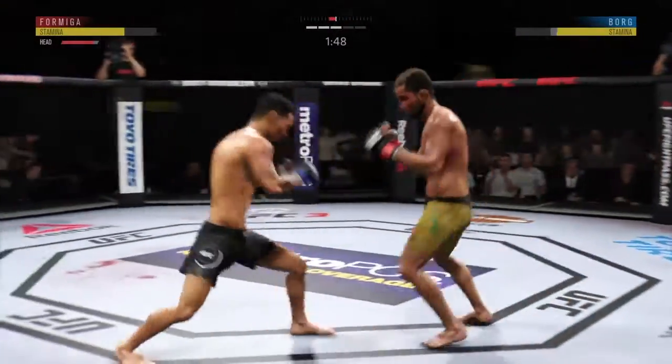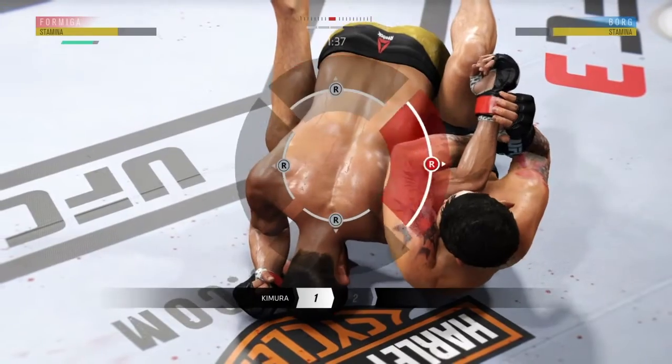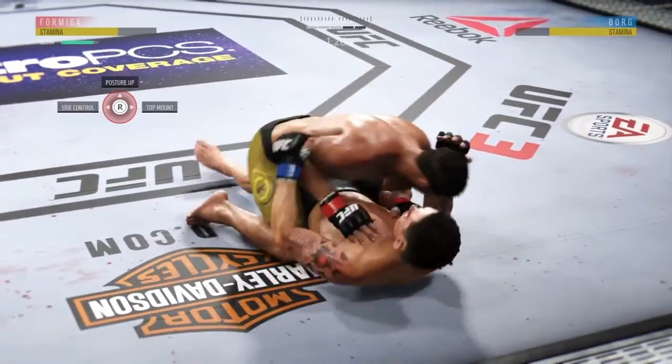Well, not sure if he's lighter on his feet or what it is, but these last couple of rounds, he's been far more aggressive, a lot more pressure. Oh, he's really starting to light him up now. And he gets out. I thought he was going to have to tap. Wow. And he's in full guard.